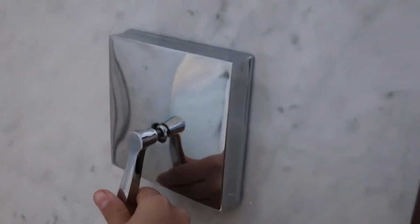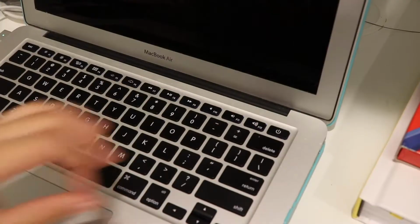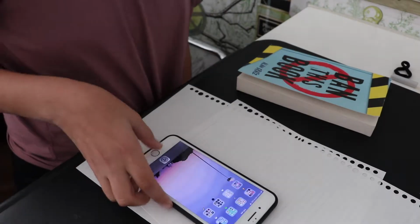The first thing that I do before I start studying is I have a shower. This just helps me clear my head, and then I feel nice and squeaky clean when I'm studying. I'll put on some comfy clothes and then I will start.